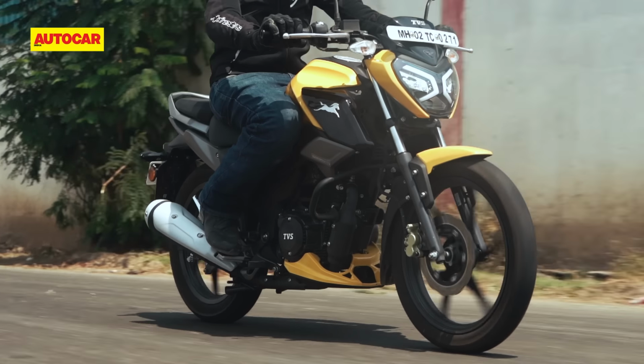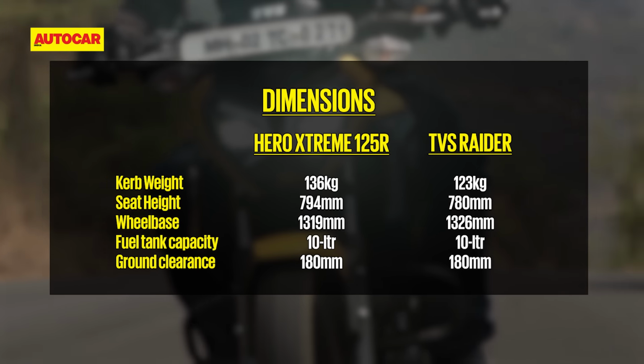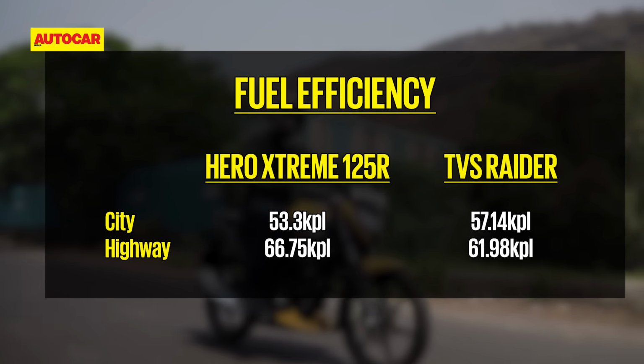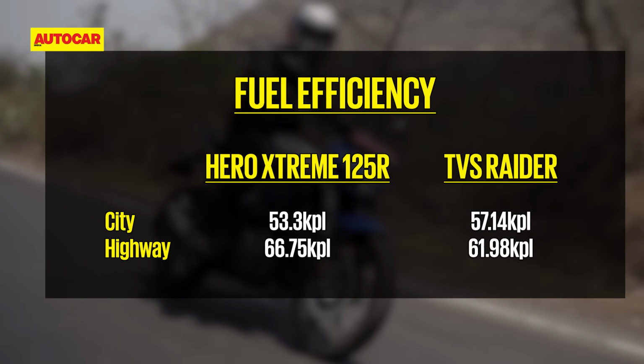In the city, the Raider has the edge, with a more torquey nature and a lighter feel on its feet. The fact that the Raider weighs 13 kilos less, has skinnier tires and comes with a start-stop system also helps it to be more fuel efficient in the city. However, the Hero clawed back an advantage in our highway test.